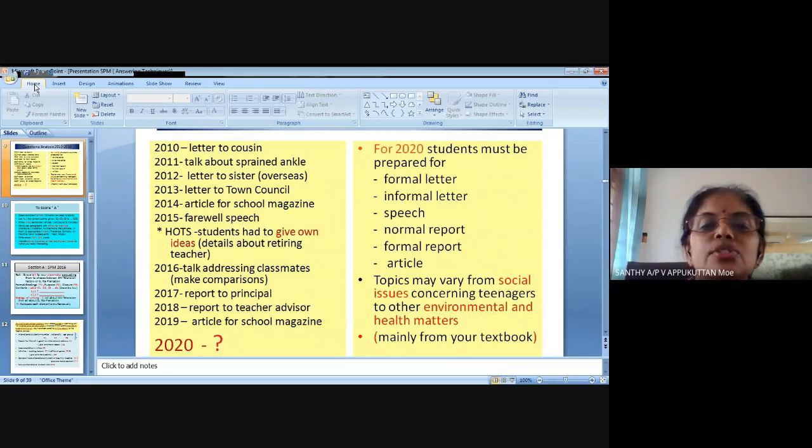And then letter to sister who's studying overseas. Letter to the town council. Letter to the town council is a formal letter. Formal letter, yeah. Yes. Article for school magazine. Okay, article. Farewell speech. Farewell speech. This is maybe a teacher who is retiring.